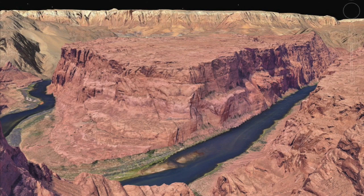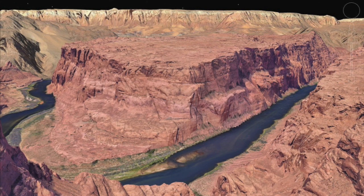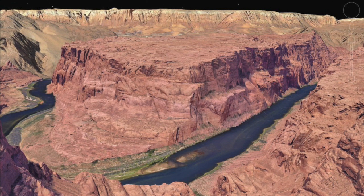After returning home, I used Google Earth to see how well I could reproduce this particular view. As you can see, the similarity is remarkable.